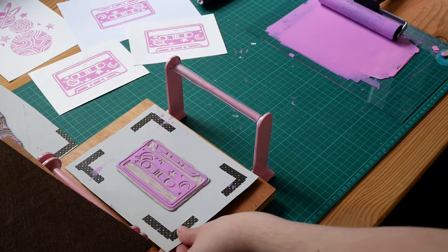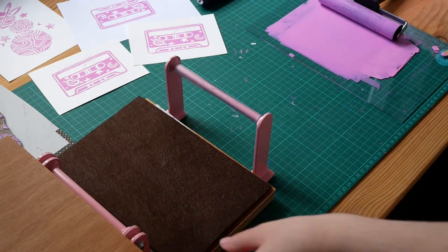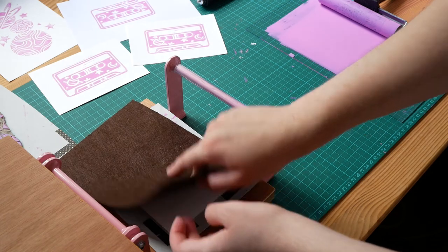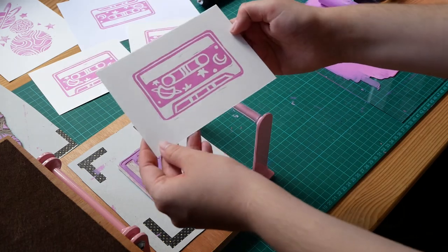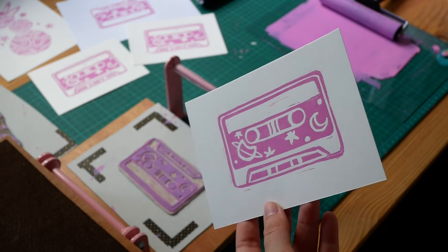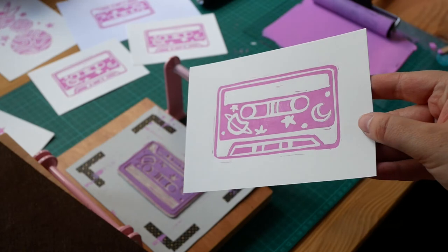Linoprint is such a cool and complicated technique. I absolutely love it because you can reuse your artwork because they are stamps, over and over. But at the same time, it's such delicate and precise art. The quantity of paint, the temperature, the pressure that you are applying on the stamp, the paper, everything is a parameter that can ruin your print or enhance it.